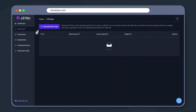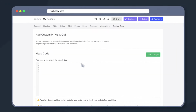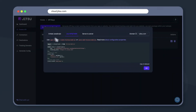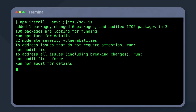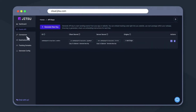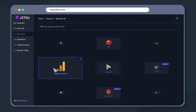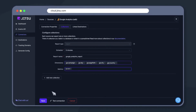Then add a key. Copy a snippet and put it into the code of any website builder. If you're developing an app, use the Jitsu npm package to start safely sending data. You can also use an HTTP API to send data directly. Need to pull data from external systems? Just add a connector to one of 100+ services, and Jitsu will get all the data from there.